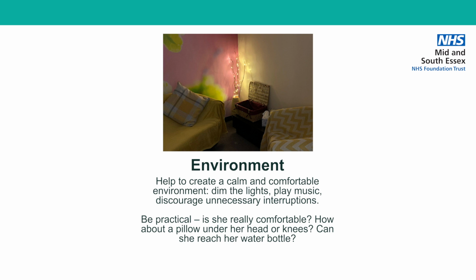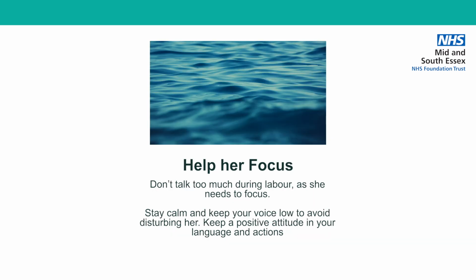Be practical. Is she really comfortable? How about a pillow under her head or knees? Can she reach her water bottle? Don't talk too much during labour, as she needs to focus. Stay calm and keep your voice low to avoid disturbing her. Keep a positive attitude in your language and actions.